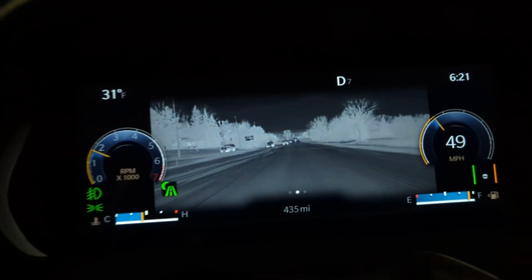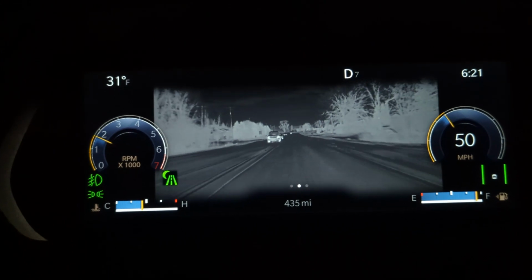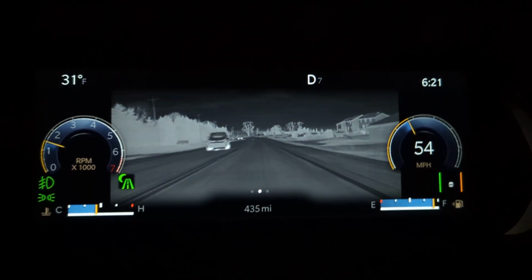Like you'll see the tree line. I can tell you right now, I can't see any of the trees. I can't see any of that stuff. But on here, you definitely can see it. It sticks out pretty well. So yeah, I kind of leave it on at night all the time. It's pretty slick.